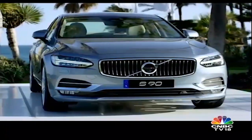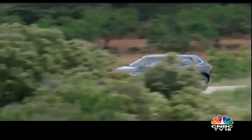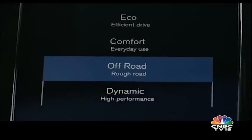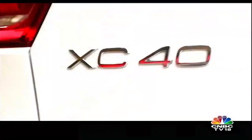The new designs are inviting. The new cars drive like a charm. They are priced rather well, are the safest in the category and are kitted to the brim. All these factors have made Volvo's top-down strategy robust enough to pave the way for the new baby. Say hello to the Volvo XC40.